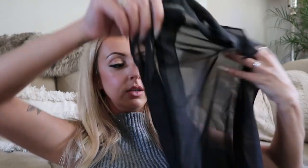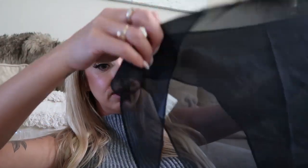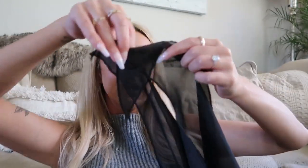It was in the scarf section right here. And it's this black scarf. I think it's meant to be a scarf, but I'm going to wear it as a bikini wrap over bikinis as a little, you know, cute, what do they call those, sarong? Or maybe it is meant to be a sarong because it does get a little small in the corners right there. And it was also $2.99.